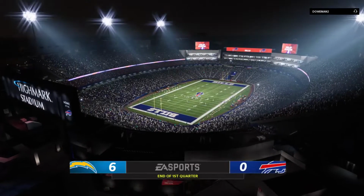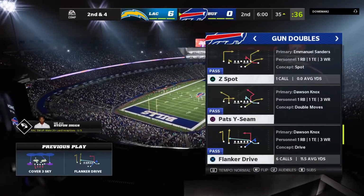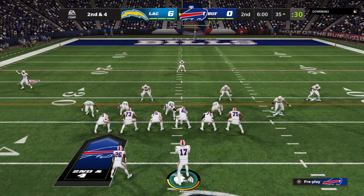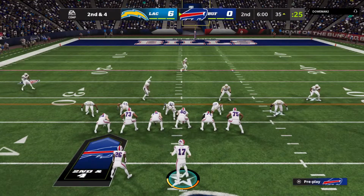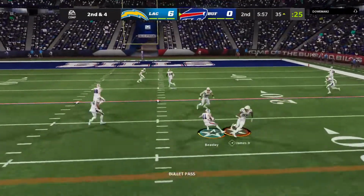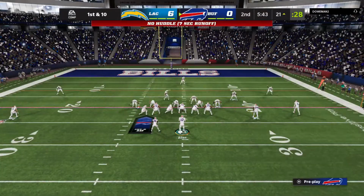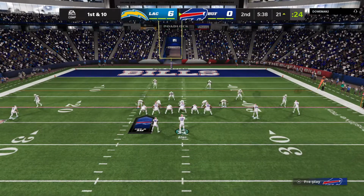Six-zero our score after 1. Working with his 2nd and 4. To throw, it's Allen. He's got the connection to Cole Beasley. And he's brought to the ground with another first down at the Chargers' 21. 14 yards, and the Bills will get a new set of downs.